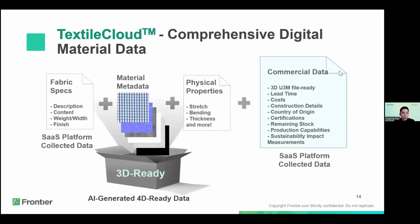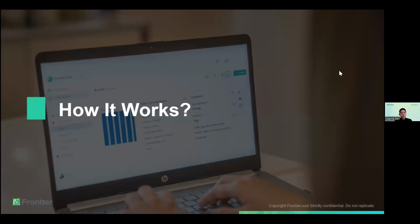So let's define what we mean by 3D ready material. A 3D ready material should include the standard fabric specs, which is quite common. And then you should have two types of metadata. One type is about the 3D texture maps. The other kind are the physical properties, such as stretch, bend, thickness, which these values need to be plugged into a 3D simulation in order for your design software to simulate a prototype. We want to promote another aspect that we recently added, which is the fourth dimension of data. It's around sustainability impact measurements, which I'll talk a little bit more about in a little bit.